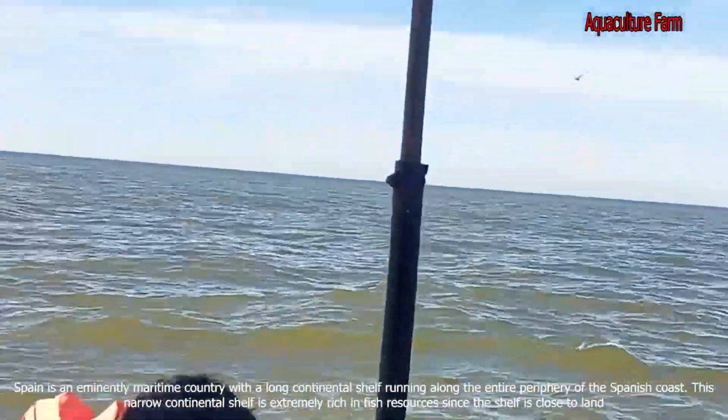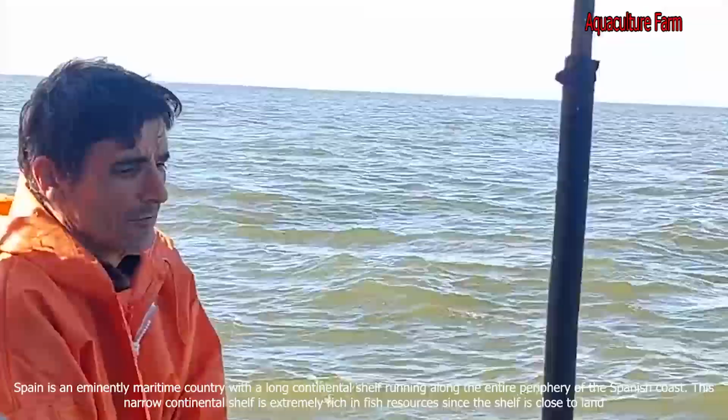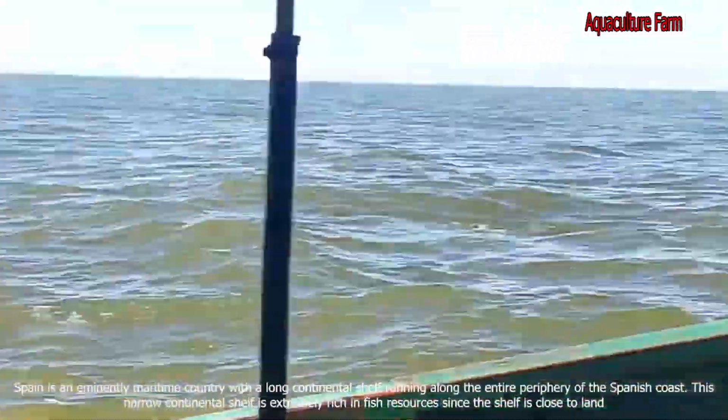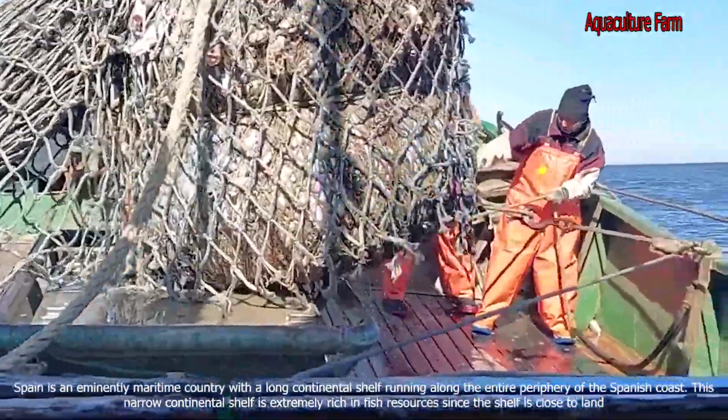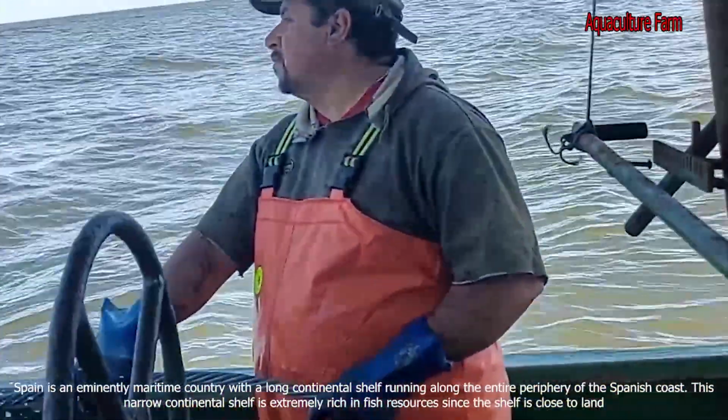Spain is an eminently maritime country with a long continental shelf running along the entire periphery of the Spanish coast. This narrow continental shelf is extremely rich in fish resources since the shelf is close to land.